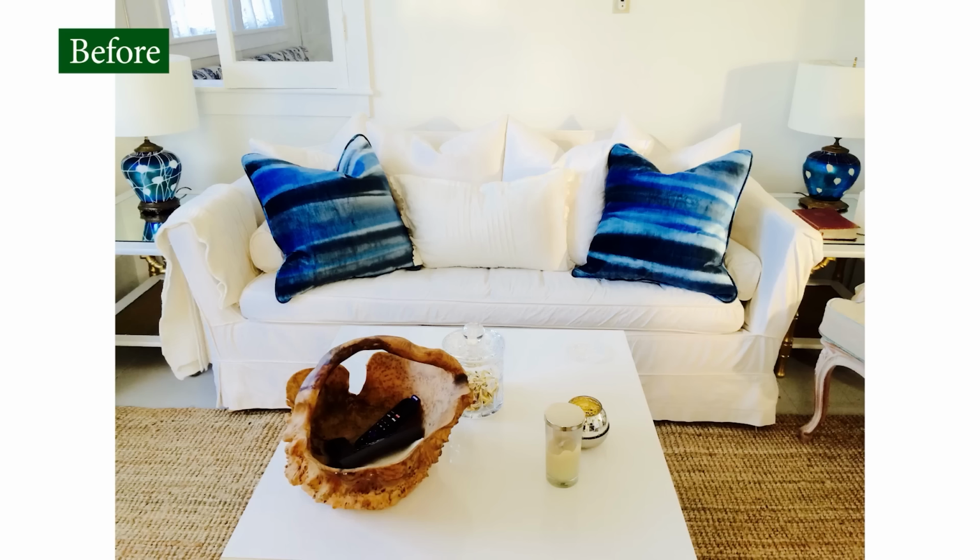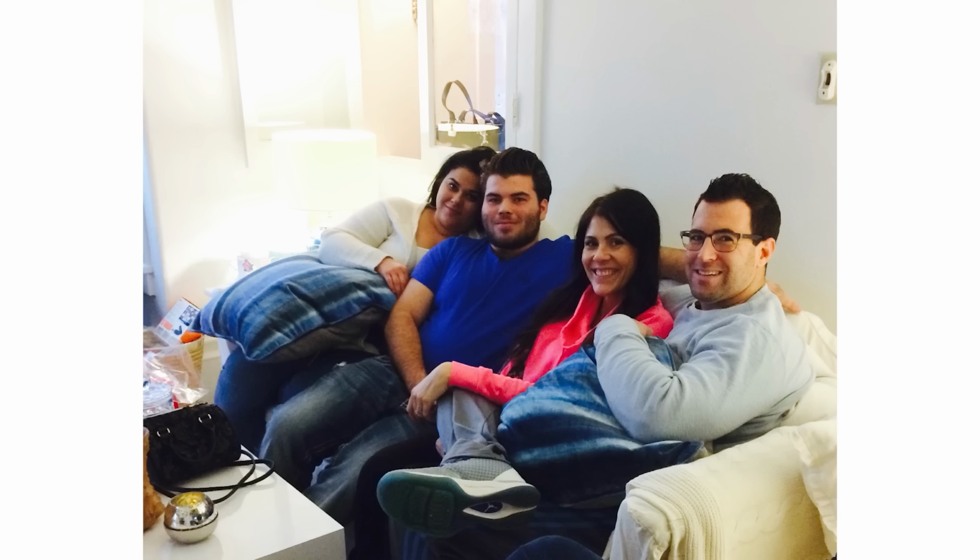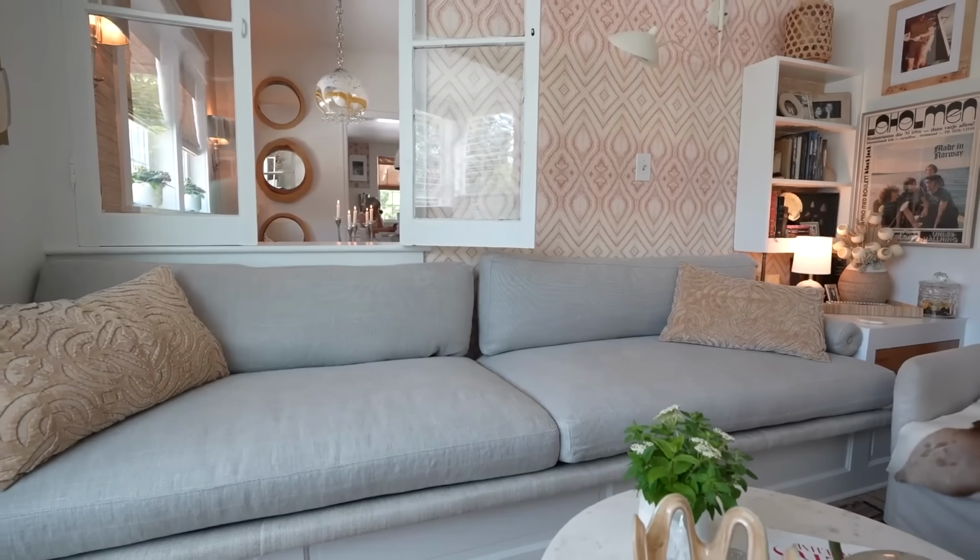And we had put our original furniture from our other house in here. And one Christmas, I looked at them all smushed on that sofa, and I have photos of that. And I said to my husband, we're going to have to really do something serious in here, because we need to be able to have more seating. And so we ended up building this sofa.